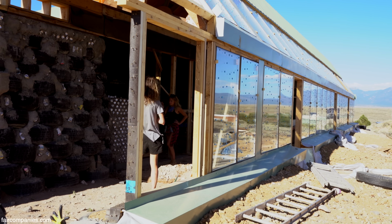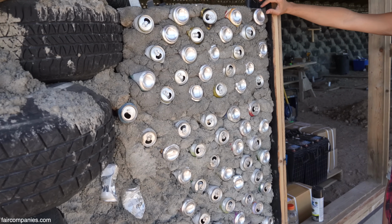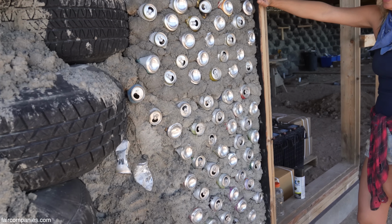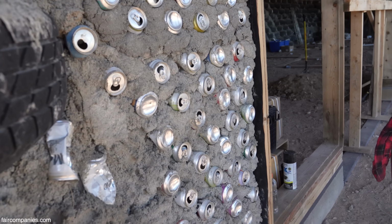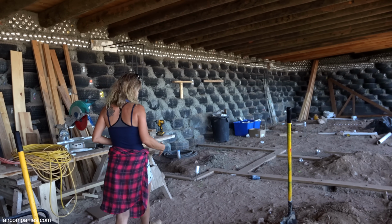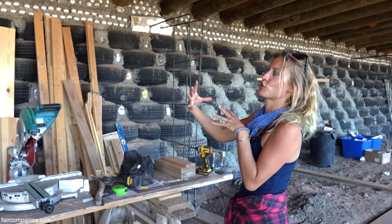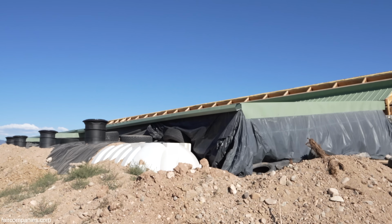This is basically just aluminum cans that would otherwise either be recycled or land in the landfill. In Taos right now, the recycling station closed down a few months ago, so there's absolutely no recycling of glass bottles or cans anymore, which gives us even more of a reason to use them here. You can see here the tire wall, and it faces north a little bit because then you have that dirt pushing against it from the other side and creating that physics force basically that makes that wall stand.